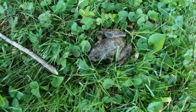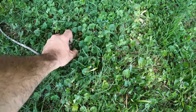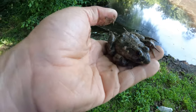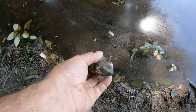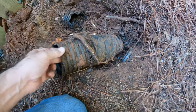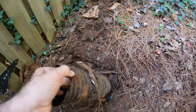This little bullfrog just came out of the corrugated. I think he was living in there. I don't think I hurt him, but usually these things are pretty feisty. We'll see how he does. Oh, there he goes. So that's why you don't want to use corrugated. You want to use sealed, glued PVC.